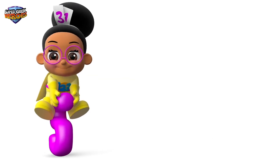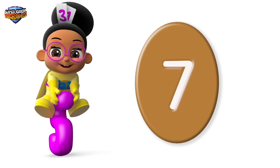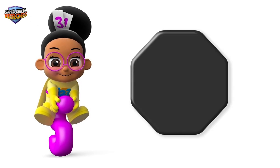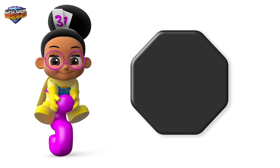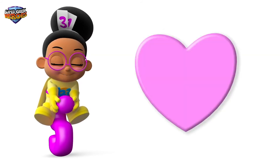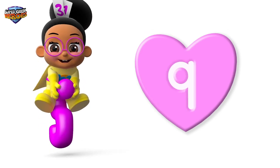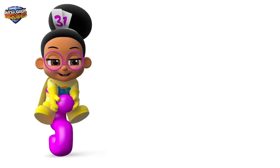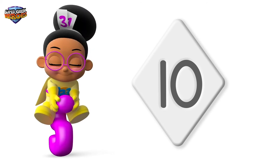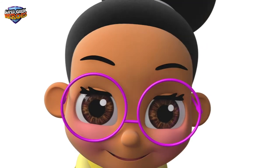Six. This is a brown oval, and this is number seven. Seven. This is a black octagon. And this is number 8. This is a pink heart. And this is number 9. This is a white diamond. And this is number 10. Now it's time to count from 1 to 10.